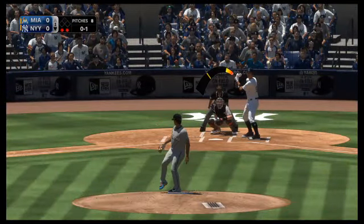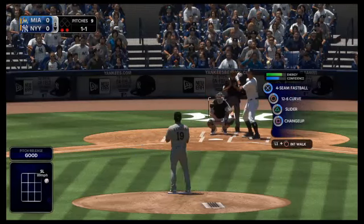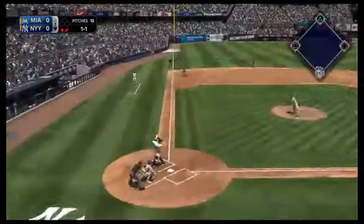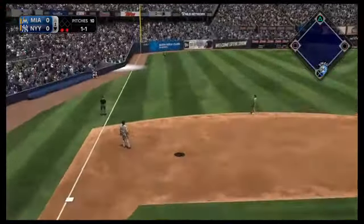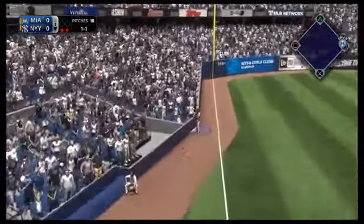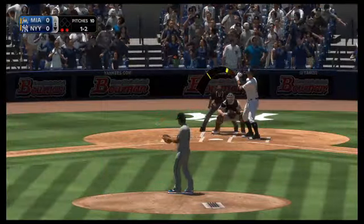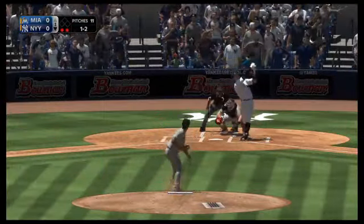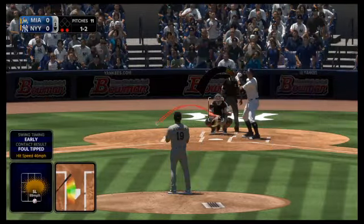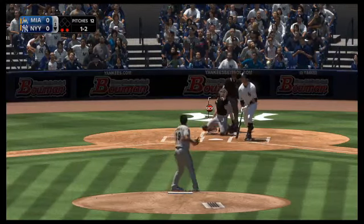Into the windup. Here comes the 0-1. Missed with a slider. Lifted down the line in left. And that will end up a foul ball. All right, that's when you got to tell yourself to slow down a little bit right there. Out in front on a fastball, hit it hard, but pulled it foul. And it's fouled away.